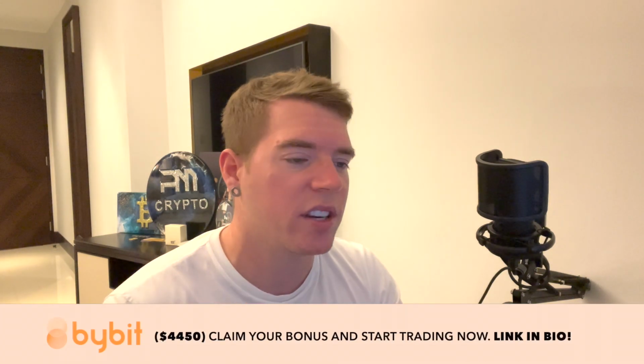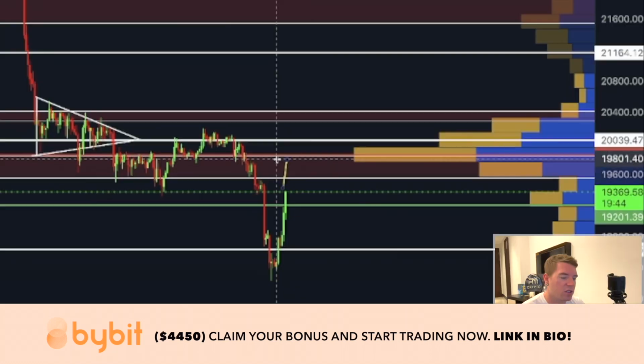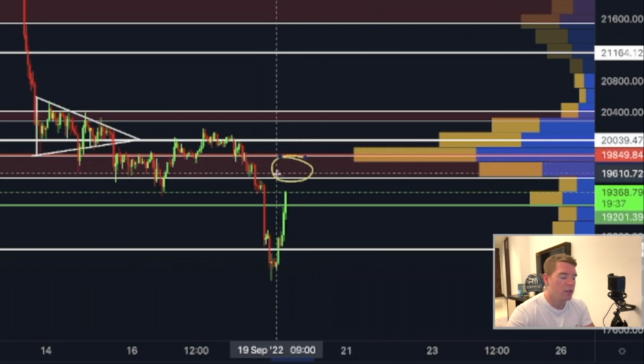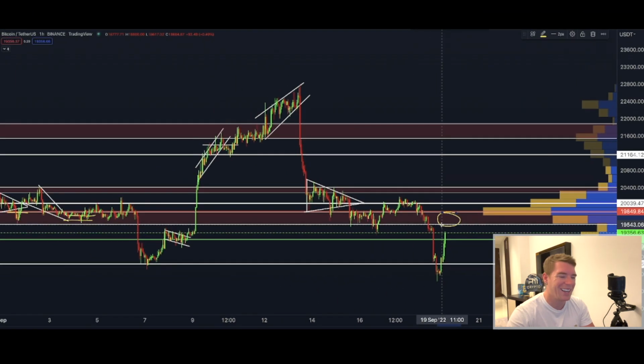But the question is, will this now last? Will we directly pump back to $20,000 and continue to go higher, or will we see a rejection once we get closer to this resistance zone, which was former support yesterday?